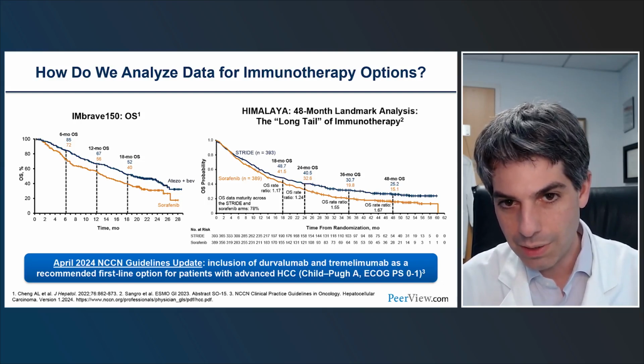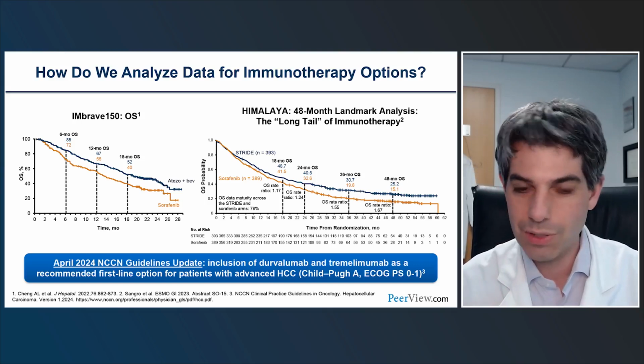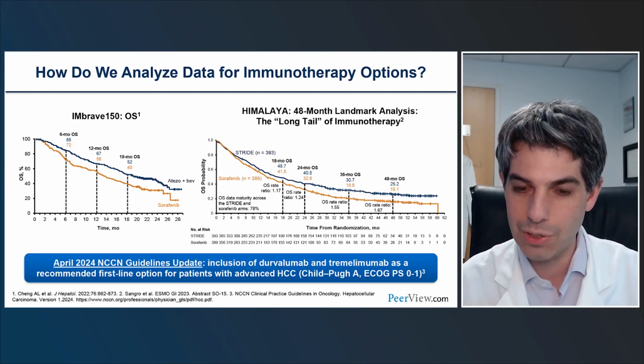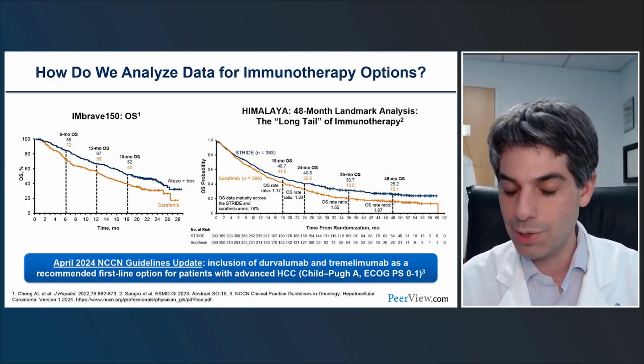I think what we like about the Himalaya study is that they actually followed patients for 5 years. We just don't have 5-year data for Atezo-Bev. But what you see is on the tail of the curve, there is some flattening. So the patients who do well with durva-tremi continue to do well.